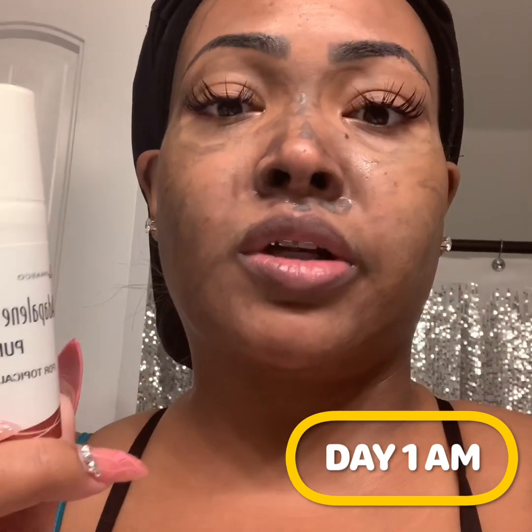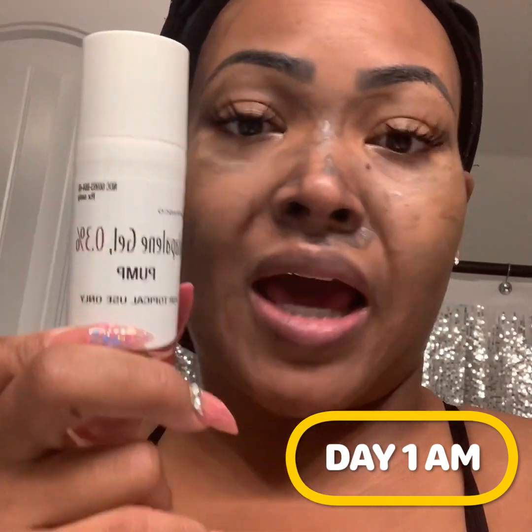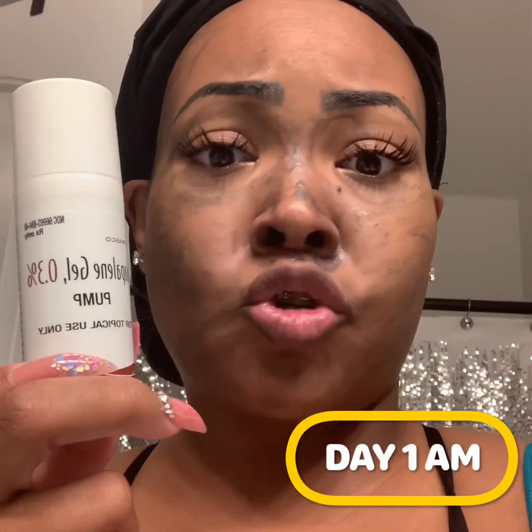It's literally not that intimidating. And again, it's not going to cost you a whole lot of money. When I get these prescriptions, I don't pay a dime. All I pay is the fee to see the dermatologist, but all my prescriptions I get for free. My insurance covers it all.